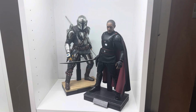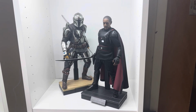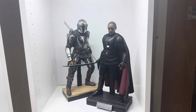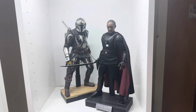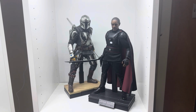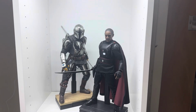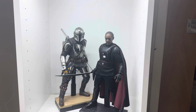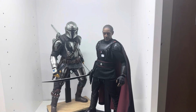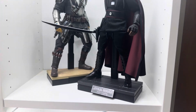Down here we have season 2 Mandalorian. This is sort of like the fight where Moff Gideon and the Mando fight. Sorry about that. And yeah, it's a pretty cool display. Like I said, again, it's unfinished, still a work in progress. But you know, Moff Gideon is a good figure too. The definitive Mandalorian right now, the Mando we have, is this guy right here, the Chrome Mando. Great looking piece. Season 3 was not that great, personally, but season 1 and season 2 were pretty solid.